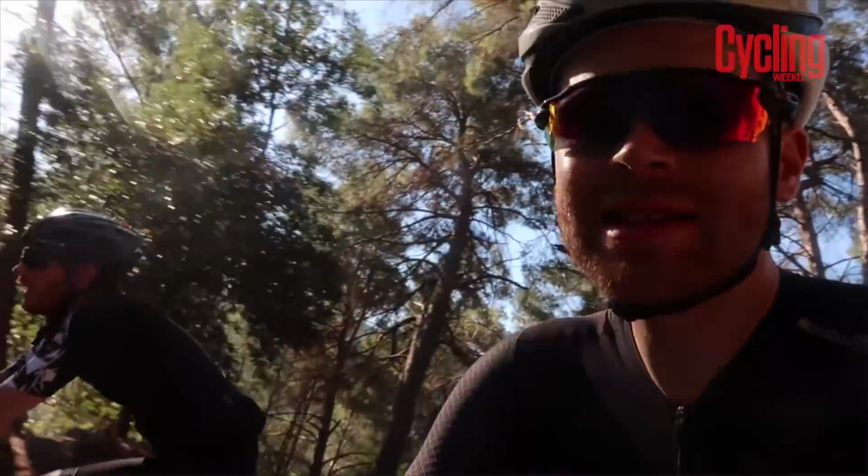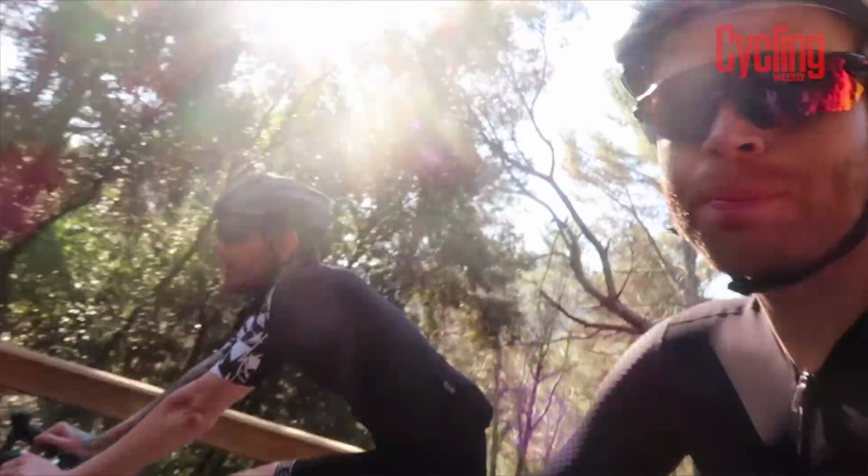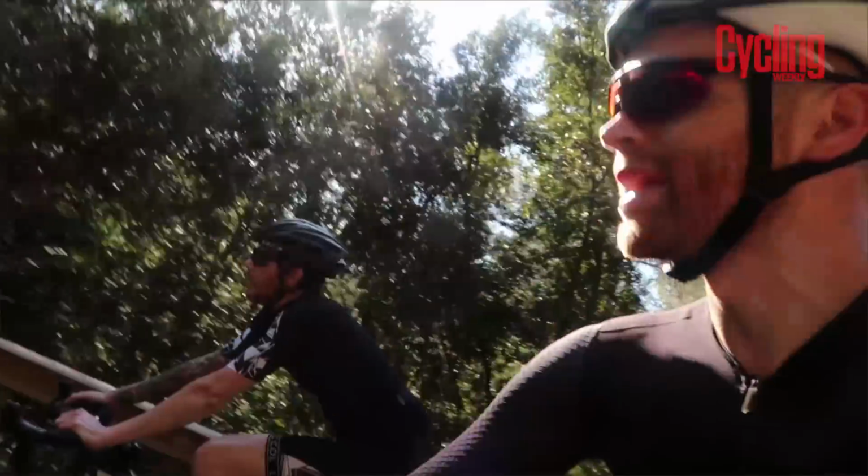That's the other thing as well. If you ride Sa Calobra, unless you've got a car, you've got to ride at an absolute mission to get out to it. I'm getting my excuses in early.